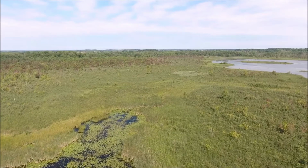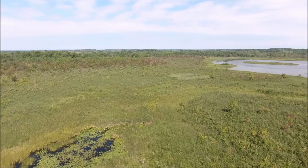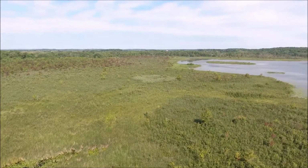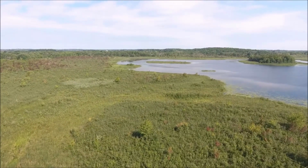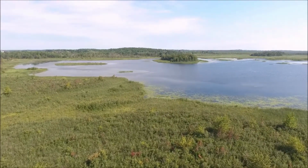And the corner of Mud Lake you see on the right side of the screen is right down in the area of the lake where the only surface water outlet is. And that outlet flows into Cedar Creek. And Mud Lake is probably the major northern spawning area for Cedar Creek.